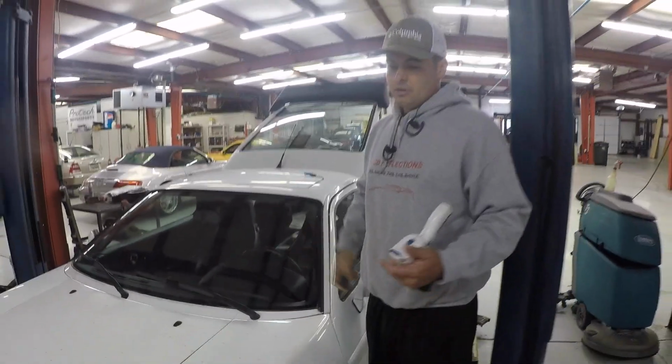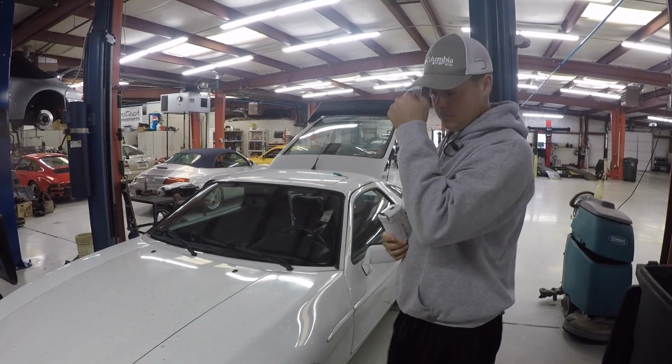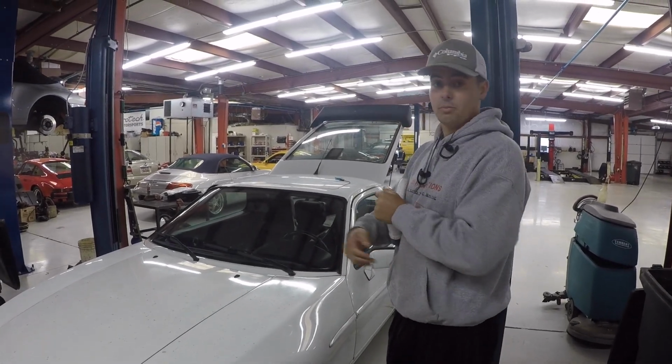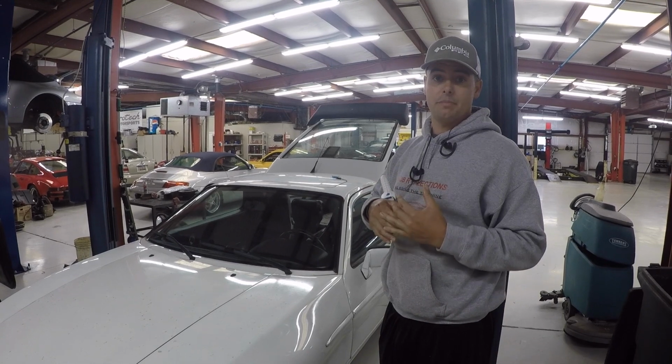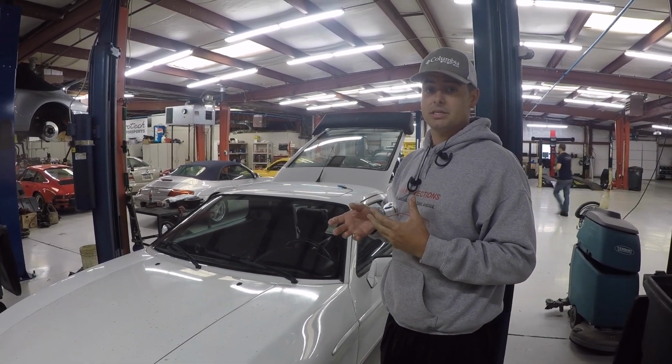So with that being said, the car's got some respray issues with it. It's got some issues with the original paint. The respray was done with the base clear. The car was originally painted with a single stage paint system.